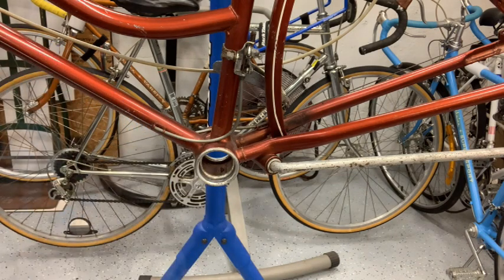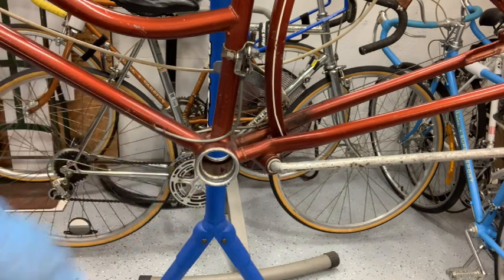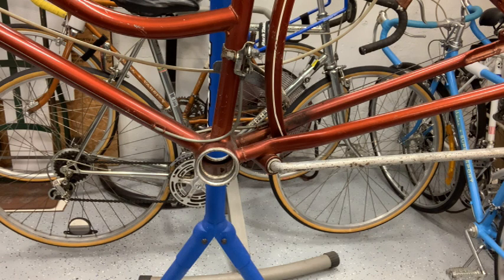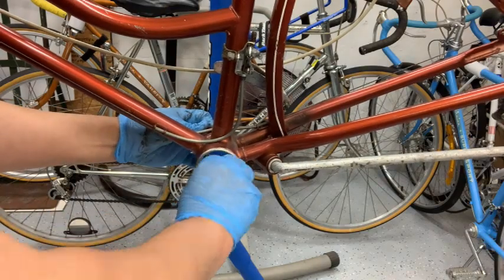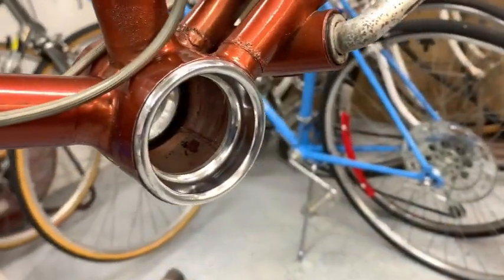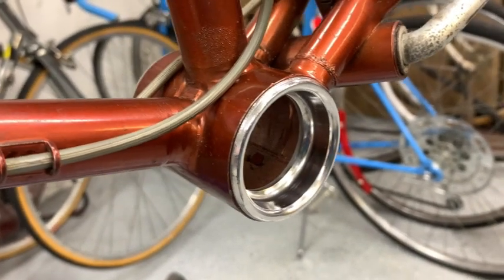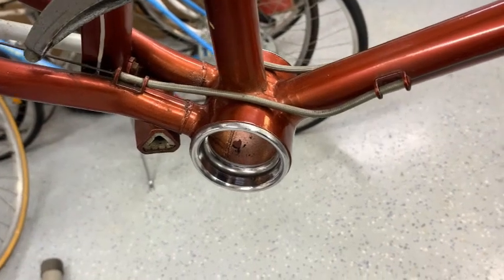Just like that. All right, so in most cases, these are actually in pretty good shape. And you can just take a little bit of paint thinner just to kind of clean them a little bit and see how they look. Check it out. So I polished it and it came out perfect. Other side, same way, came out perfect.